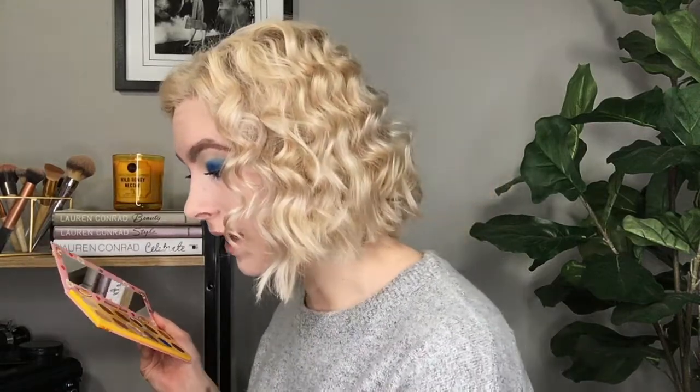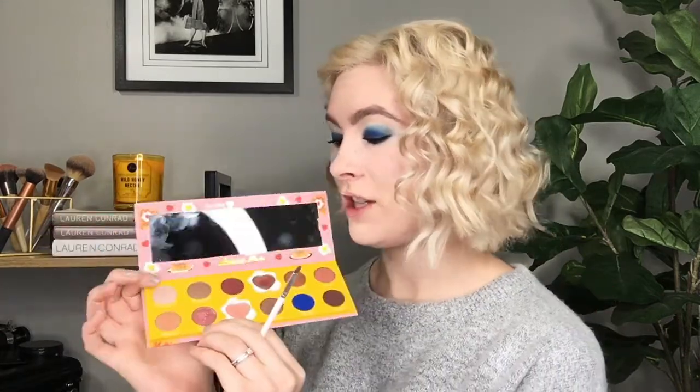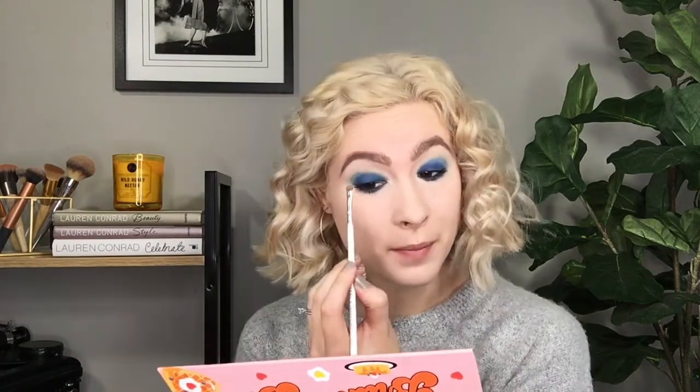I'm going to dip into my Brunch Date palette again, and I'm going to take my JH42, and I'm going to dip into Champagne Toast. And I'm going to use this as my inner corner and highlight, brow bone highlight. Alright, and then I'm going to highlight my brow bone with the same color.